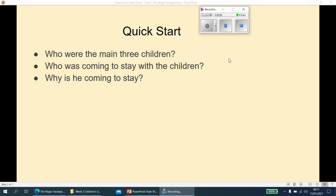So there were 2 places that you could find the answer for this. Some of you might have been really clever and looked at the title of this chapter, and the chapter is called number 1, Rick Comes to Stay. Also, near the end of I think it's the 3rd paragraph, Mum says that their cousin Rick is coming to stay. If you just wrote Rick, I'd give you the mark, but well done if you sort of showed off a bit and explained that it was their cousin Rick as well.